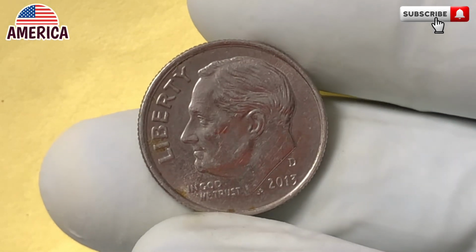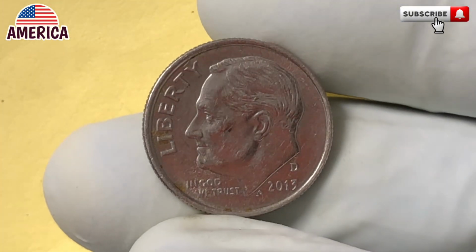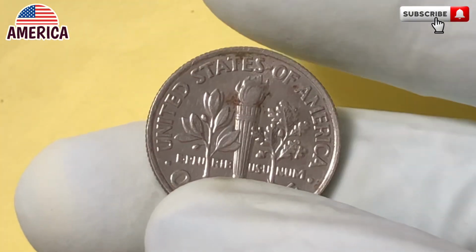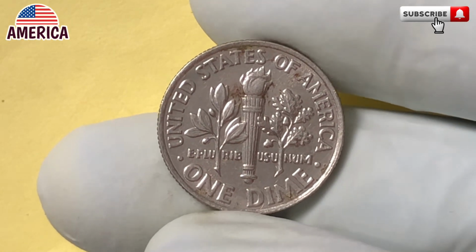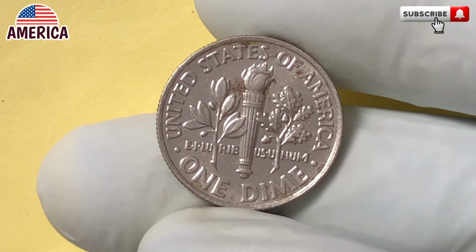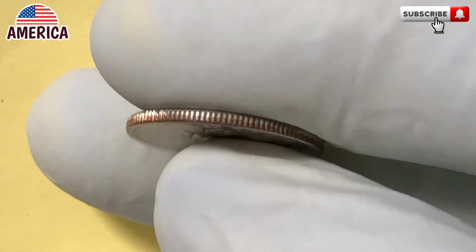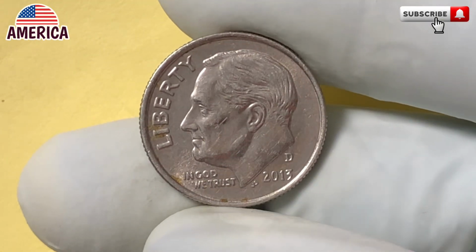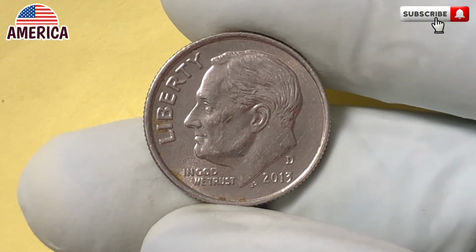Off-center strike. An off-center strike happens when the metal planchet, the blank coin, isn't properly aligned in the press, causing part of the coin's design to be cut off or missing. Off-center dimes are quite rare, and those with significant errors are highly prized by collectors. Clipped planchet. A clipped planchet happens when the metal blank is improperly cut, resulting in a missing section on the edge of the coin. This type of error makes the coin unique and could potentially increase its value significantly.